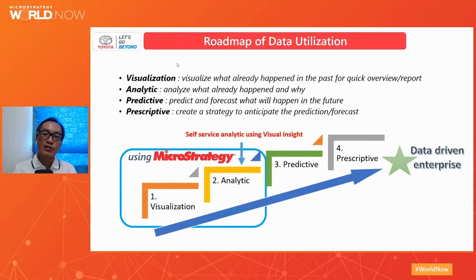This is the roadmap of data utilization. Like I mentioned, there are four steps. First is visualization. This is very basic, because if we are not able to visualize what already happened, for example the retail sales data for every showroom, for every brand, in real time. How many Toyota Innova, Innova is one of our models, were sold at Manokwari or at our dealer in Aceh, or North Sumatra.